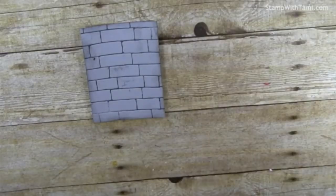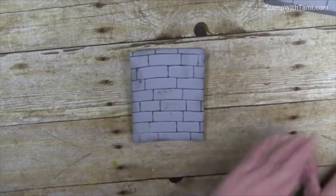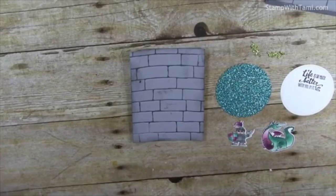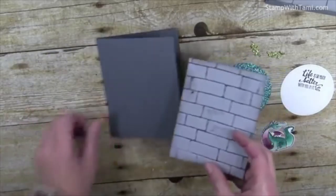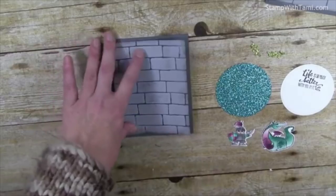All right. And now I have lost my original card. There we go. We are all ready. We've got all of our pieces cut, colored, ready to rock and roll. It is time for some assembly. So I've got a card base here made from basic gray. And thank you, Christine says that effect was way cool, right? It totally was, and it was so perfect for this stamp set.